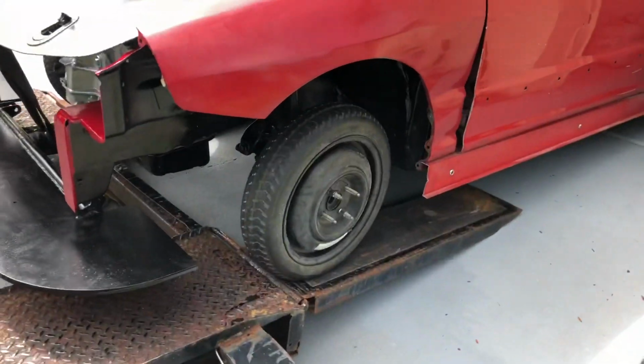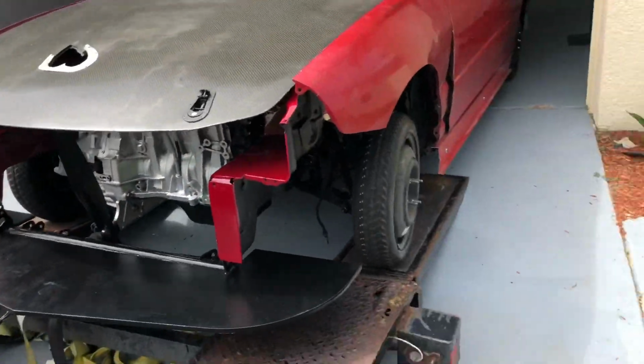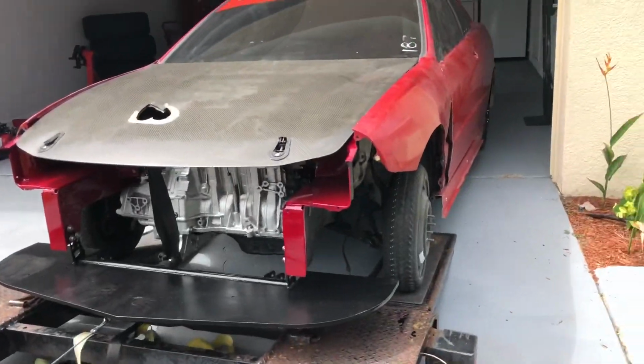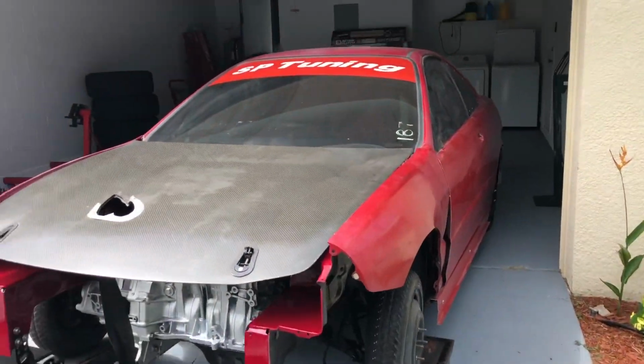Using a winch is easy, but using a winch without a steering rack, it's a little harder, but it's coming off good. Just on the controls this time. I'm over here moving the tires, and she's almost in the garage. Pretty stoked.